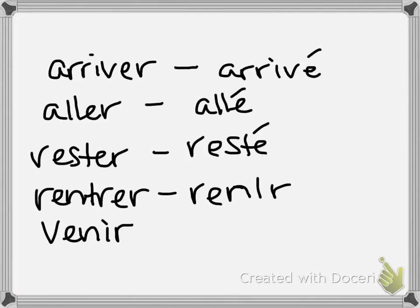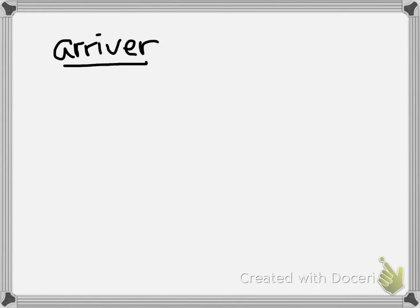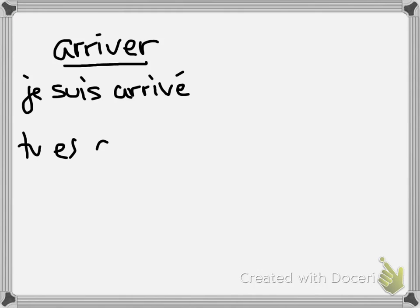However, the verb venir has an irregular past participle. It's venu. Okay? So, let's try to form the passé composé of a verb like arriver. So again, je suis arrivé. Tu es arrivé. Il est arrivé.